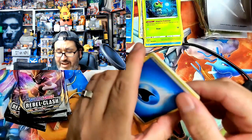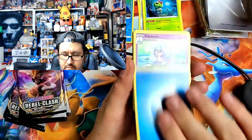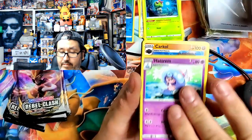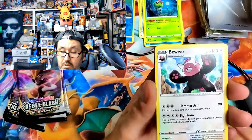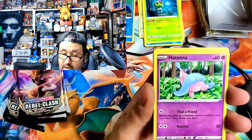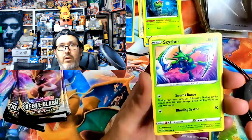Caterpie. I got a Caterpie. Awesome. There you go. Hey, energy. I'm going to keep it anyways. It's an energy. No, energy goes over here. Yeah, over there. We got a Hattrem. We got a Carkol. Beware, he's back. Oh god. Hammer arm, big throw. A Hatenna. What the heck did come? Oh, Scyther. Of course, we all know Scyther.